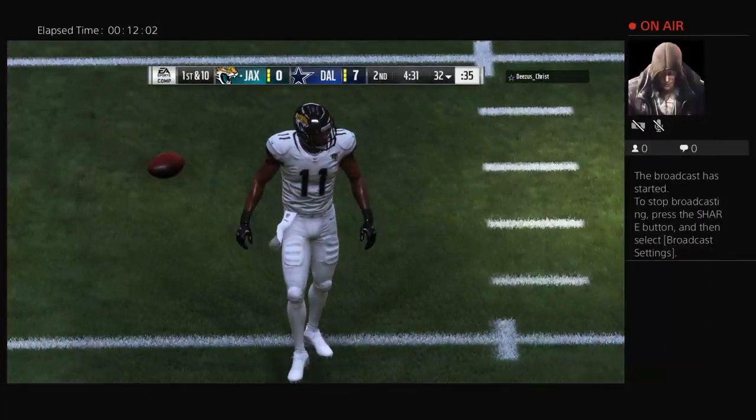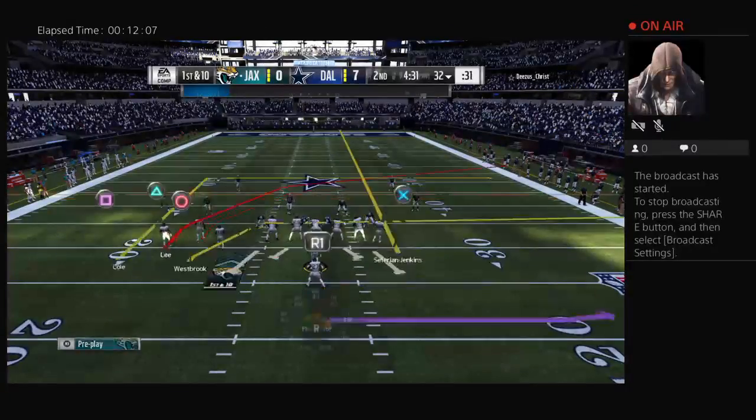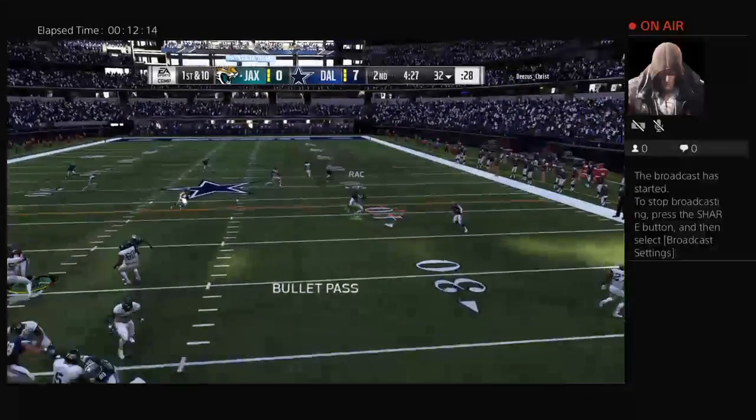And this is a unit that, to be frank, doesn't look like they've woken up yet. I mean, a punt and a turnover on their first 2 drives. And I think the game's starting to take shape a little bit now. And I'm going to take it to the basketball world. When you're having trouble scoring or moving the ball.